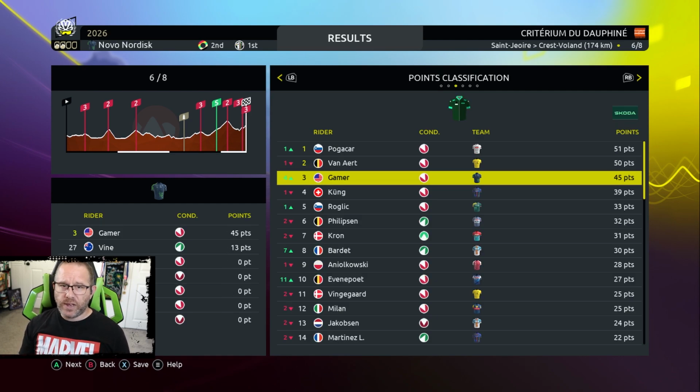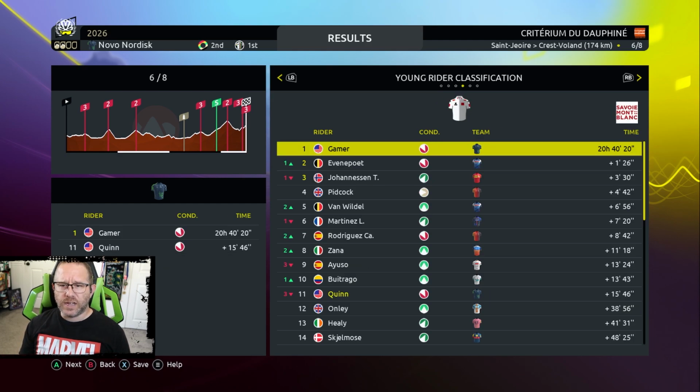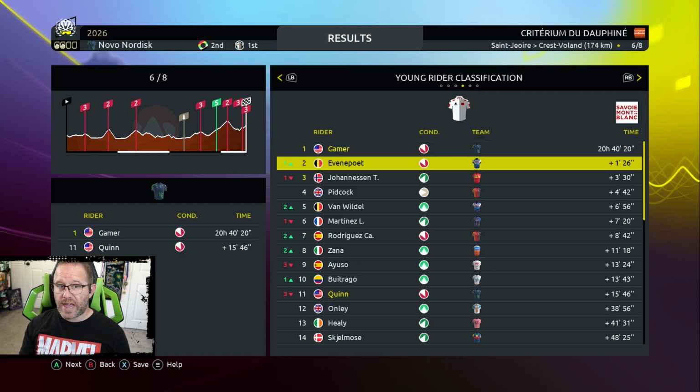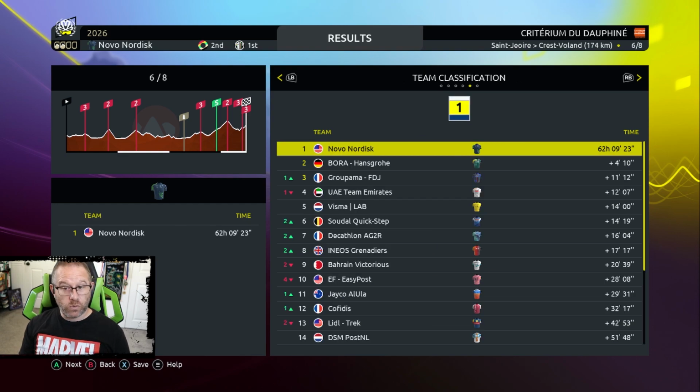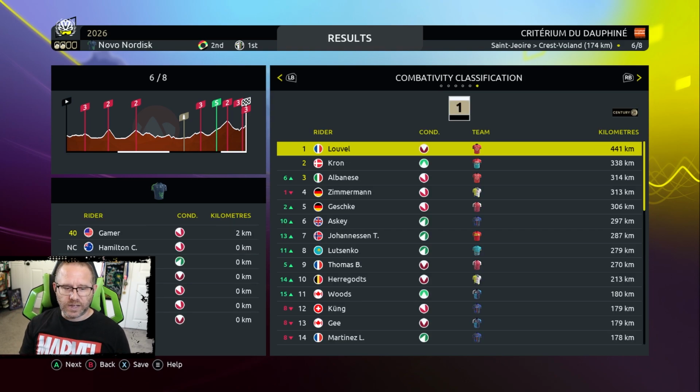I am somehow in contention on the points classification, but it's really not something I'm trying to target at all. I don't think that I'm really in contention for that. But that young rider's minute and a half ahead of Evenepoel, and that is the one to really watch out for. I think we've got Johannesson, Pidcock, Van Wilder taken care of. Still ahead on the team classification. In fact, further ahead now, 4 minutes, but that last stage could be where things fall apart for us.